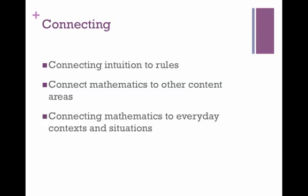So it's important that instead of focusing on those rules, we think about how the learning within school can more reflect what children naturally understand about math. It's really important that we start with what children believe and understand and those assumptions, and then make links from those informal experiences to the more formal teaching of mathematics. It's also important that we connect mathematics to other content areas.